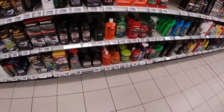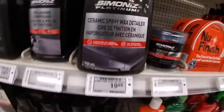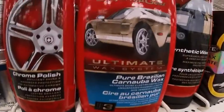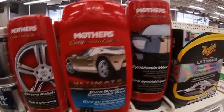What else? Let's see here. Ceramic spray wax detailer. Should I buy that? No, I'll leave that. I already have a wax at home. This is what I have at home. I have Mother's pure Brazilian carnauba wax. I already got that at home, so let's go and pay for this stuff.